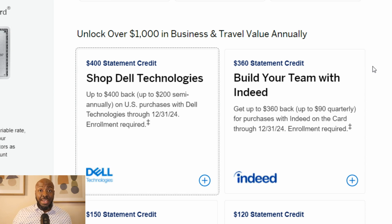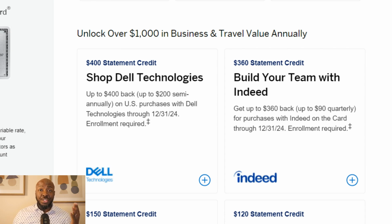Now, if you do hiring and you have employees, there's actually a $360 statement credit that you can use for Indeed. So already, if you are a business owner, you need some Dell computers, you need some headphones, you need any of the electronics that they have there, and you hire people as well, then you already have made back your annual fee and you've taken care of that, and anything else is just a benefit to you after that.